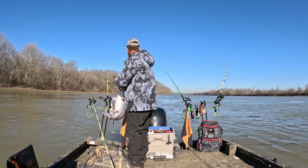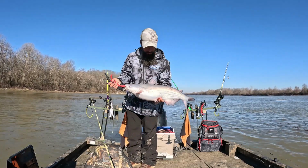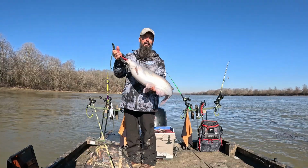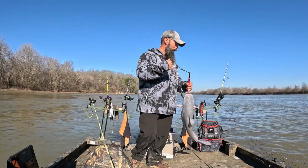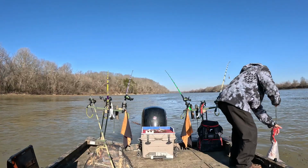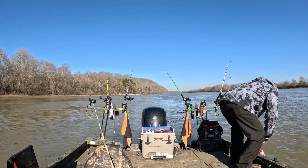Yeah, not a bad looking fish. Probably about 10, 11 pounds. Definitely not what we're after, but I guess it'll have to do for today for sure. Appreciate it, buddy. Thank you.